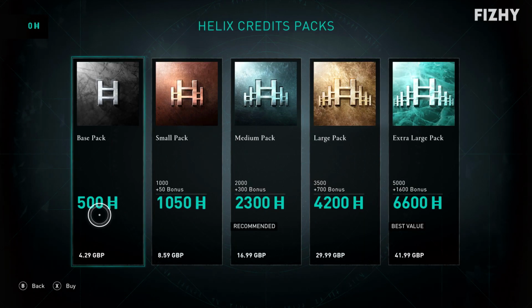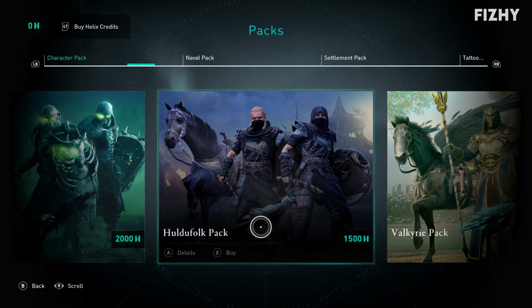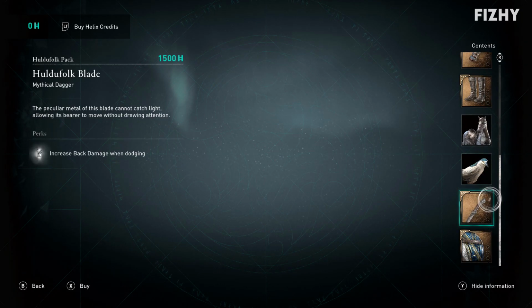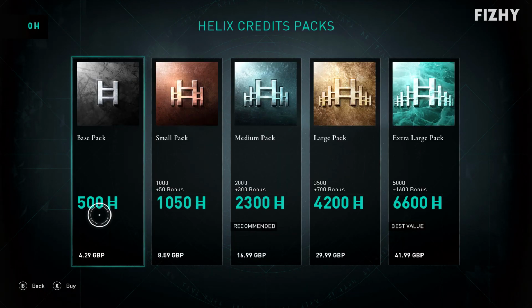There are a couple of gear packs on here that cost 2,000 Helix credits. Now, you can't buy 2,000 Helix credits straight from the Helix store. You can buy a pack of 2,300 for £16.99, which is probably roughly $20. That's a lot of money for a gear pack. There is a pack priced at 1,500 credits, but you still have to pay £16.99 because there's no option to simply buy 1,500. You have to buy the 2,300 bundle.